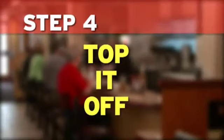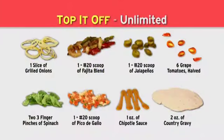Step 4. Top it off. To customize their skillet, guests can choose as many of our Top It Off toppings as they like. They can choose from grilled onions, fire-roasted peppers and onions, jalapenos, grape tomatoes, spinach, pico de gallo, chipotle sauce, and country gravy.